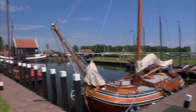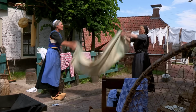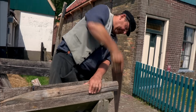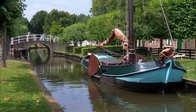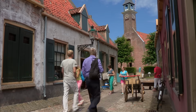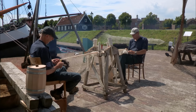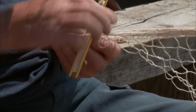In the town of Enkhuizen is the Zuiderzee Museum. While the modern world threatens traditional ways of Dutch life, this creative museum strives to keep them alive for future generations to appreciate. Its sprawling layout allows visitors to travel through both time and culture. In one corner, people are living as if still in a remote fishing village back in 1905. Exploring the park, you enjoy intimate slices of life from Old Holland.